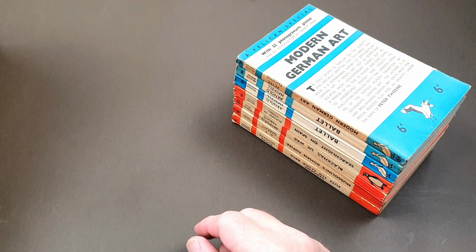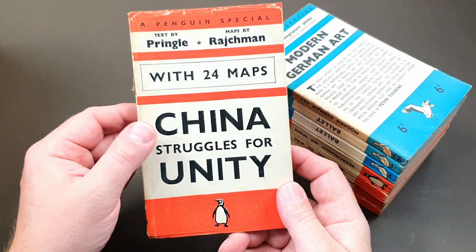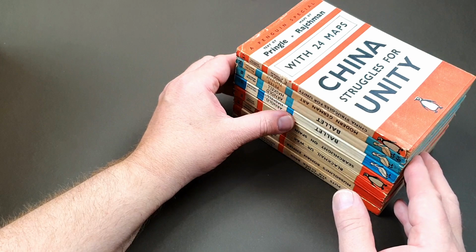Here's book 7 in this series, and you see they're numbered S for special on the spine. China Struggles for Unity. This one comes with some maps as well, and this one is also in its wrapper, 1939. This one's again underneath, absolutely bright and fresh, but in its wrapper it's a little bit more warm, but that's okay when you consider how old these are now. 1939, I mean, this is hardly yesterday, so it's good that they've survived this long.